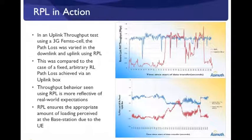The power control on the uplink is a function of both open loop and closed loop power control. And the UE, in response to the downlink channel variations captured in the playback, is responding by increasing its TX power when the downlink channel that we're playing back is weak, and decreasing its TX power when the downlink channel that we are playing back is strong. What that means is that the base station is now seeing much stronger signals, because the path loss is fixed in the uplink box case, which is the fixed path loss case.